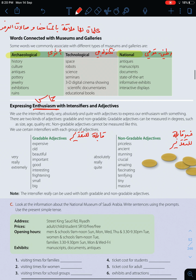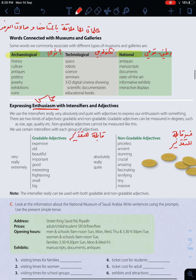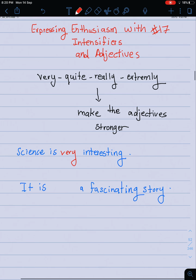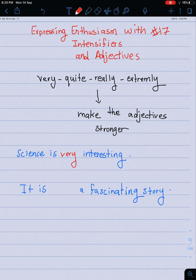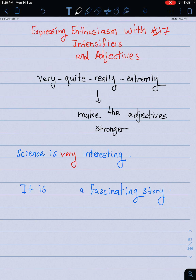Now let's move on to expressing enthusiasm with intensifiers and adjectives. First, I want to explain the meaning of that. Move to page number 17. Right now we will discuss how to express enthusiasm with intensifiers and adjectives. By intensifiers we mean adverbs.